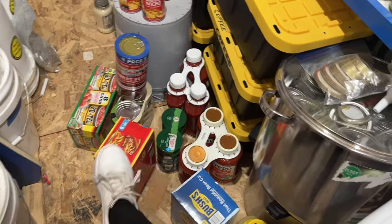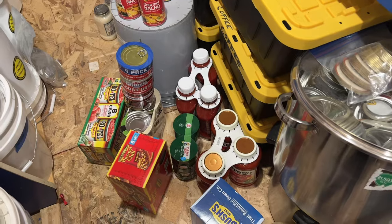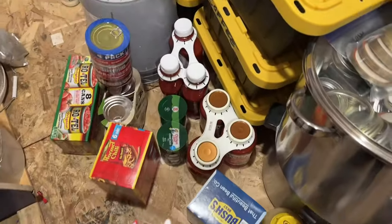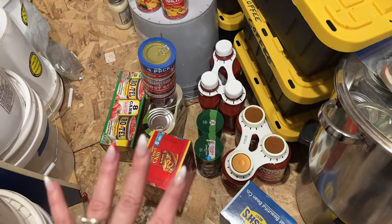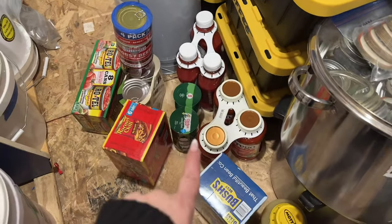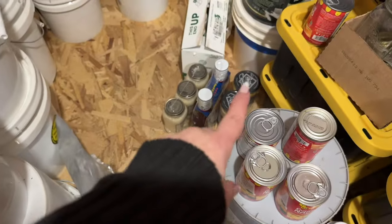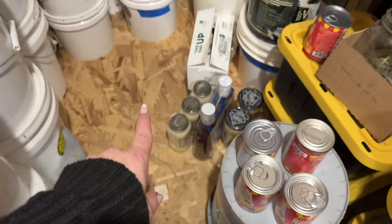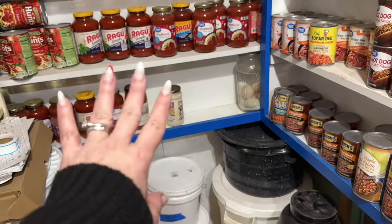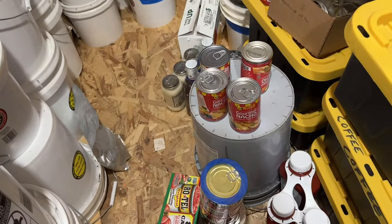So the beans, the Hormel, and the Rotel all go in the other pantry that I have in the garage. So does the cheese. But some of the stuff that goes in this pantry is the spaghetti sauce and ketchup. And then we have our barbecue, our queso, and our Alfredo. You can see we have one jar left. We have a bunch of marinara and spaghetti sauce. And like I said, our cheese goes there.